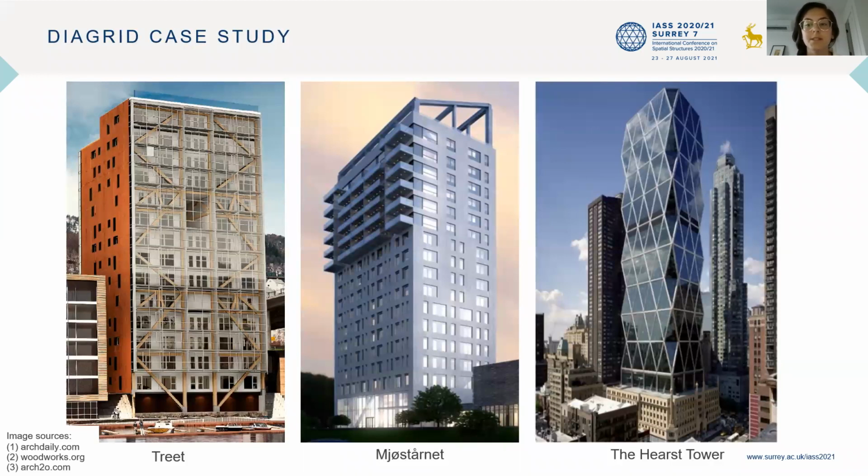This system places the bracing on the facade to bring the weight of the building into the bracing system, which benefits the lateral resistance of the structure and accommodates the use of lightweight timber material, which performs well in compression.